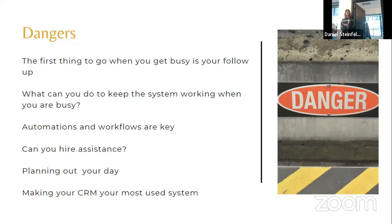Again, planning out your day, trying to get the follow-ups done first thing in the morning, or whenever you find you're not as busy with client work and with distractions, will really allow you to stay on top of your CRM and make your CRM your most used system.